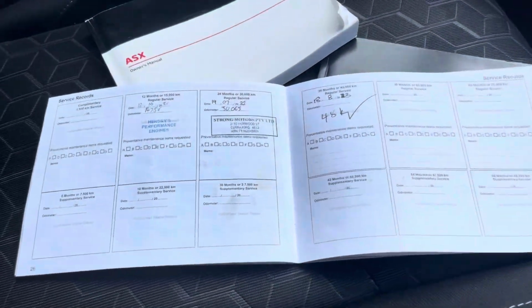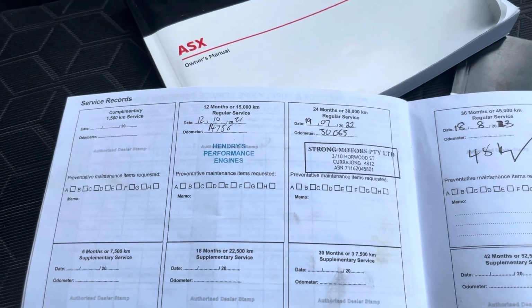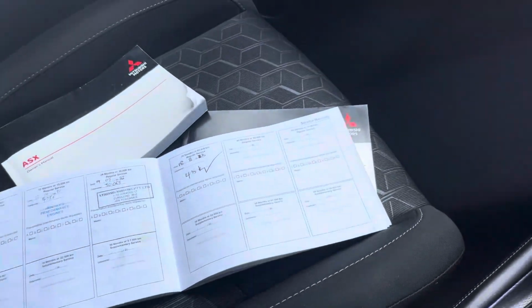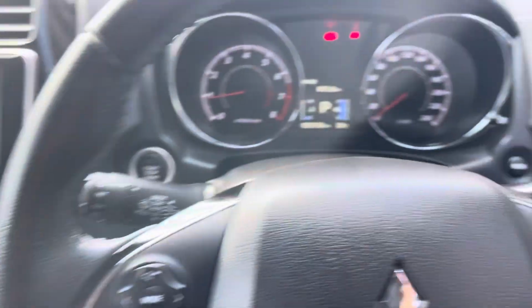Okay, the most important thing is to double check the service history. So it's got 30,000 Ks and 48,000 Ks on it. It's got all the owner's manuals and logbooks there.